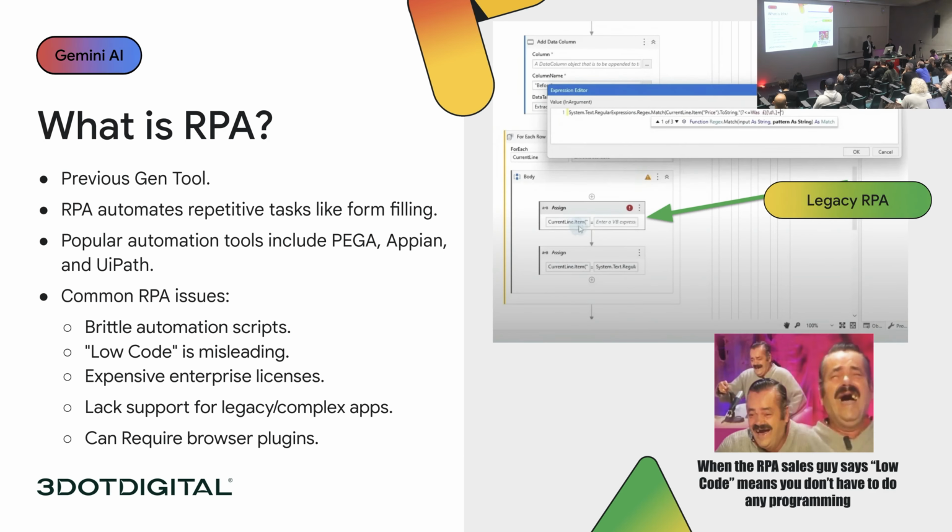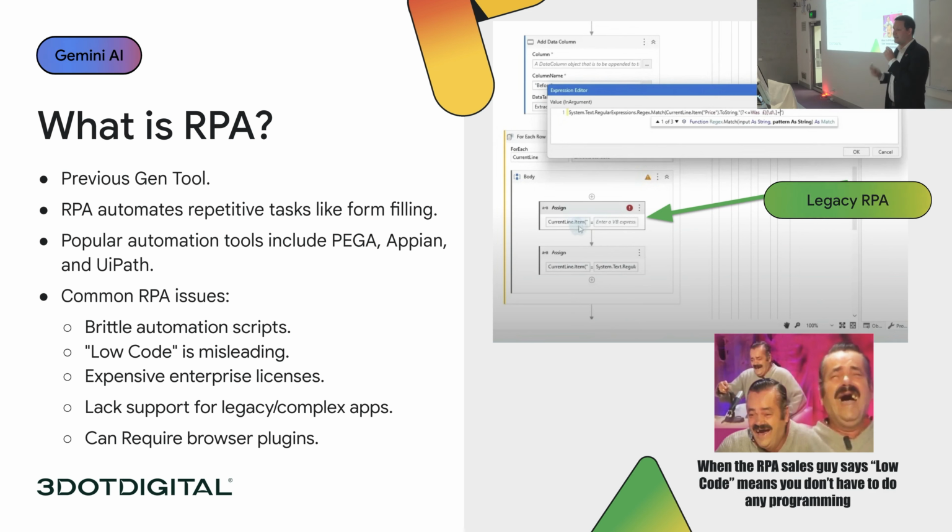So RPA is a popular previous generation tool, and I use the word previous generation because what we're showing today is next generation. It's a tool for automating repetitive processes, for example, filling out forms. There are many popular previous generation RPA packages available, like Pega, Appium, and UiPath. But these previous generation RPAs all suffer from the same problems.